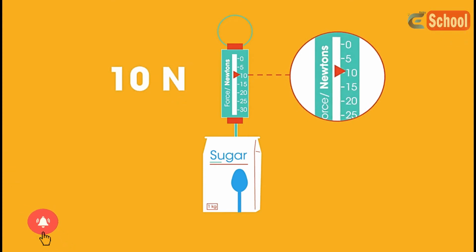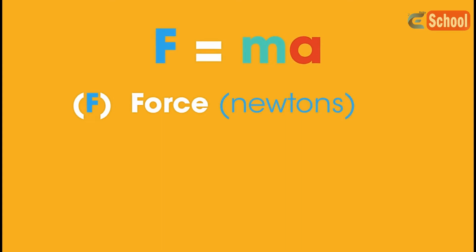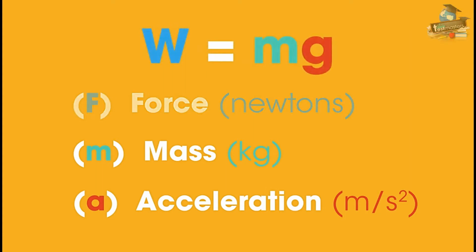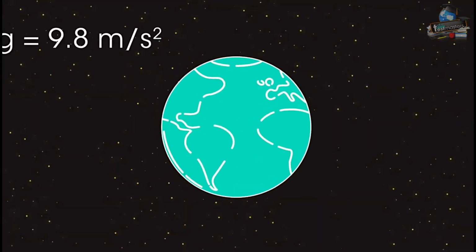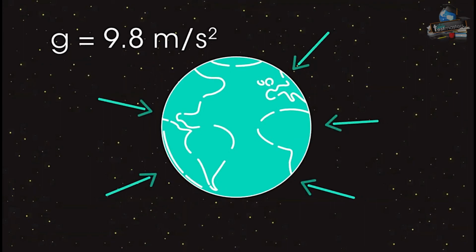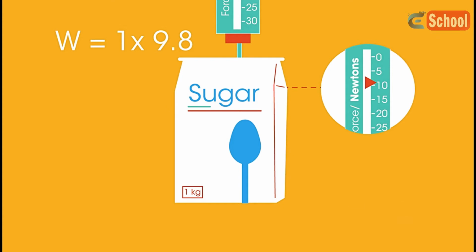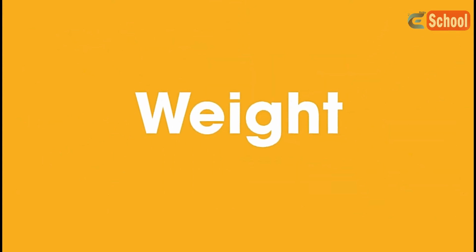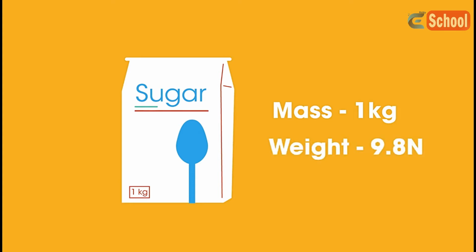Can you remember the equation that links mass with weight? Remember F equals ma, where F is force in newtons, m is mass in kilograms, and a is acceleration in meters per second squared. We can rewrite this a little as W equals mg, where W is weight in newtons and g is acceleration due to gravity. On Earth, g equals 9.8 meters per second squared. So the weight of the 1 kilogram bag of sugar is 1 times 9.8, which equals 9.8 newtons, as the picture shows. Often in everyday life, we use the word weight when in fact we mean mass. The bag of sugar has a mass of 1 kilogram, but a weight of 9.8 newtons.